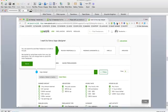Over $10,000 earned. Instead of any job success, I would do 90% and up. Instead of any hourly rate, I would probably do one of the higher hourly rates. Instead of hours billed, I would do over 1,000 hours billed. Do you see what I'm saying? I'm going to try to find who's the best of the best on Upwork. I'm going to start there, narrow. I'm going to go for the best right off the bat.